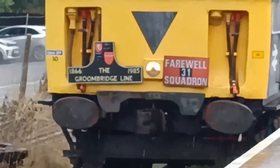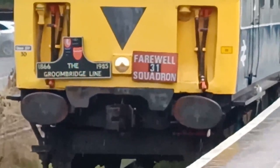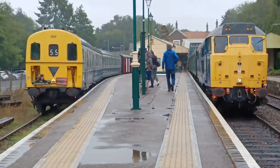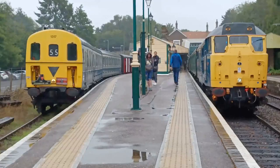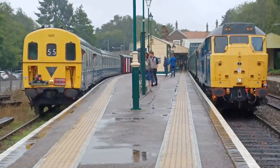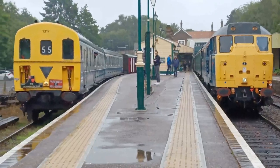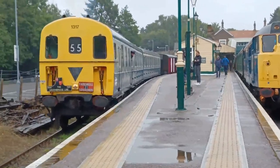In the bay platform is the BR DMU Class 207 Thumper in BR blue and grey livery. Built in 1962 at Eastleigh, the diesel multiple unit is currently a member of the Spa Valley Railway 75F fleet. At 13:45, the Thumper departs on the shuttle service to Groombridge.